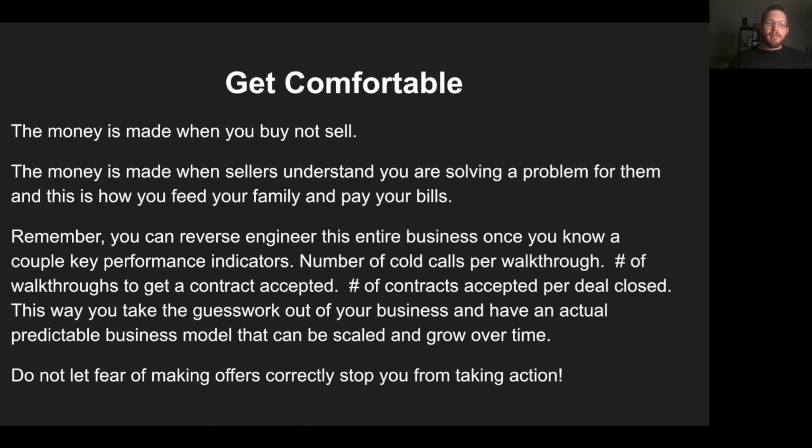I can't stress this slide enough. The money is made when you buy property. The money is made when you buy, not when you sell. You might actually get paid when you sell, but the money that you made is when you buy. That's why you do the after repair value, the fixed up value, times 0.7 immediately, no matter what, or times 0.8 or 0.6, or however you run that equation in your market. Just run that equation. It's profit first.